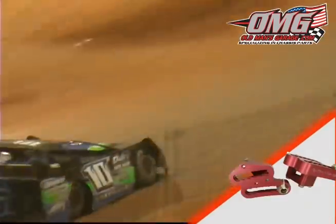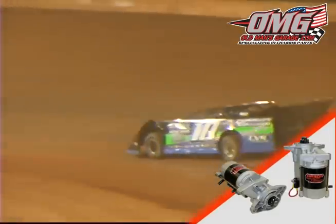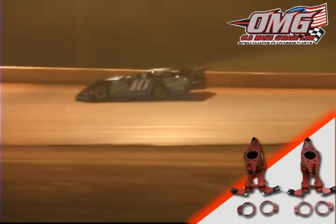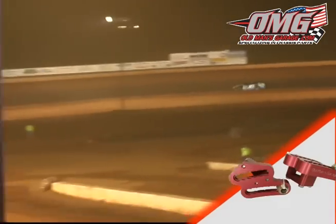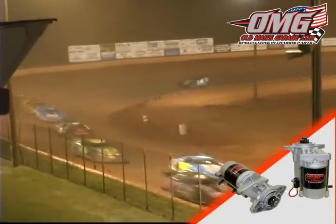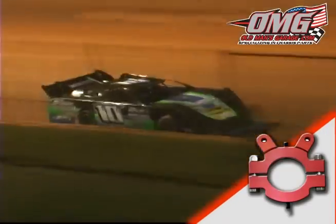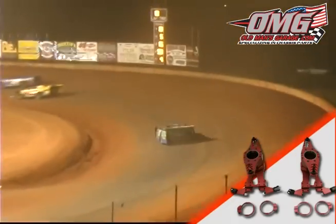Chris Wilson down the front straightaway as he closes in on the cars on the tail end of the lead lap. First car in front of him will be the 47 car. 24 cars still running on the Speedway. Working lap number 10 as Chris Wilson clicks off the 10th lap.